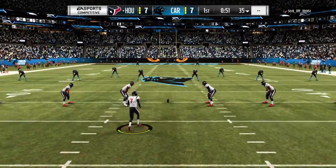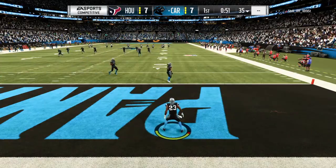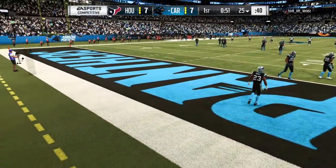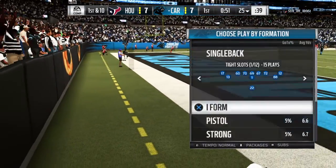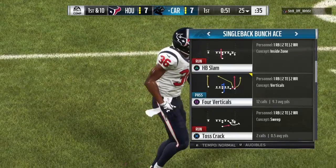So a tie ball game here as the kick's away. And this will be a touchback as that sails over the end line. Here come the Panthers now, set to take over on offense.